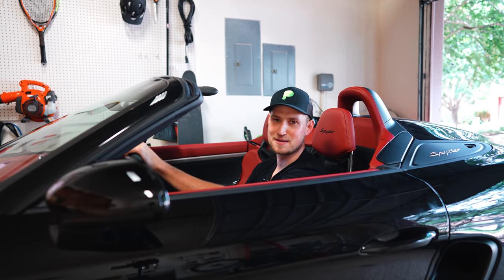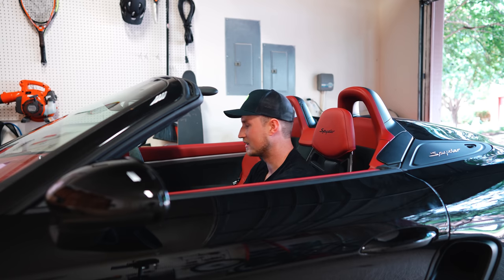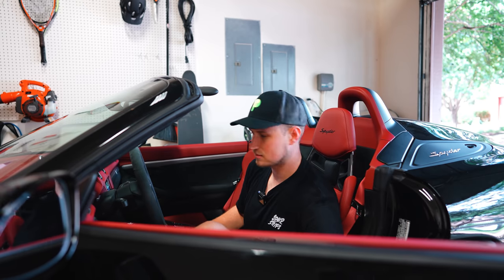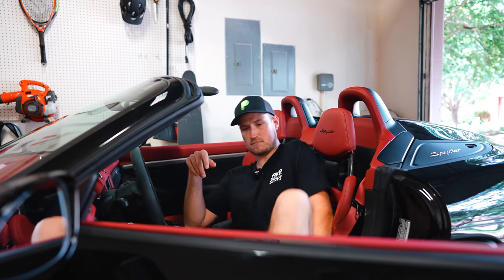Literally started raining as I'm pulling out of the garage. I hate it here. Why do I live in this goddamn shithole? Motherfucker.